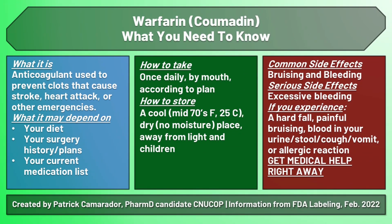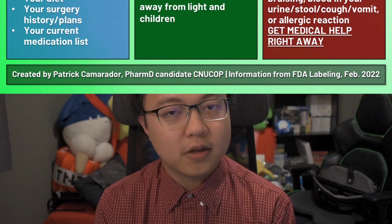Other than that, that's pretty much it. So let's bring up the summary card here now. This is what you need to know for warfarin, and a brief summary of what we just went over. Feel free to take a screenshot if you'd like to have something to quickly reference on hand. And with that, that'll be the end of part 1.